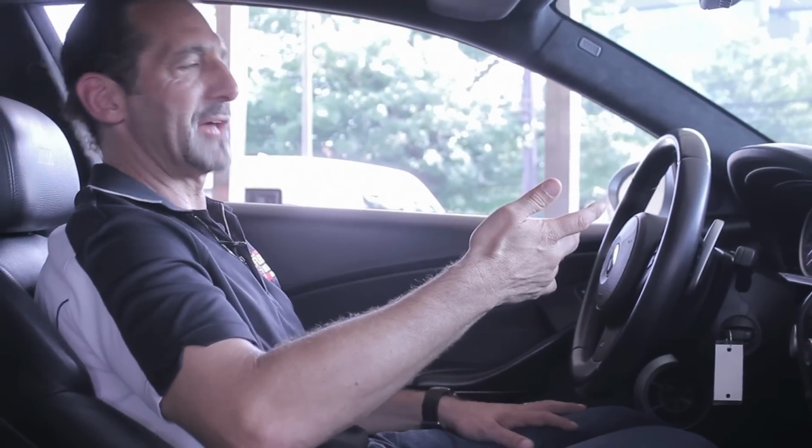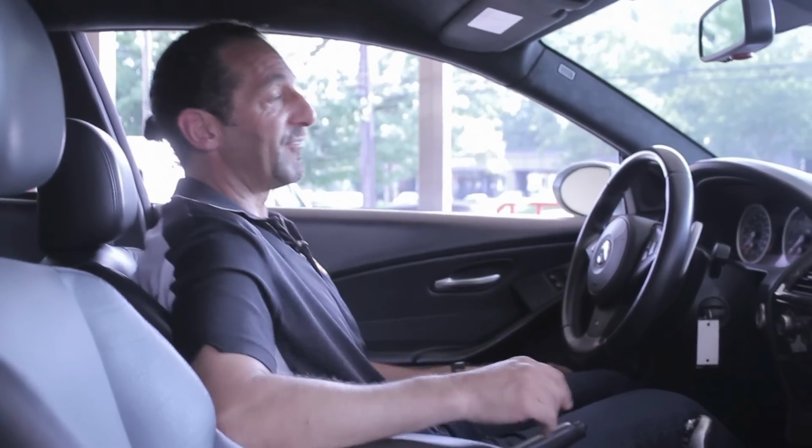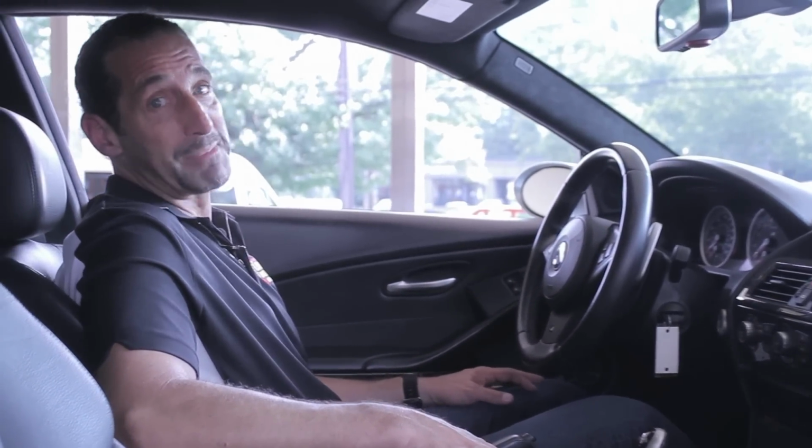All right, so we have a 9,000 RPM tach with an 8,000 RPM redline. I want you to think about that for a minute. We're talking about a 5-liter V10 making 500 horsepower and an 8,000 RPM redline. It's a pretty bad machine, all right? 200-mile-an-hour speedometer. I'm not suggesting you can go that fast.